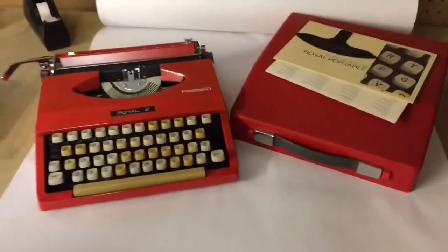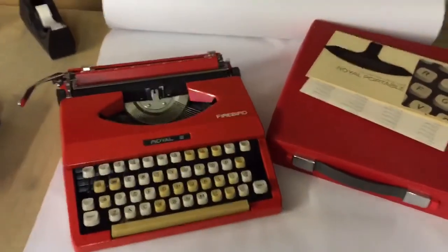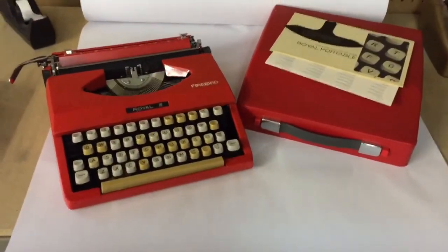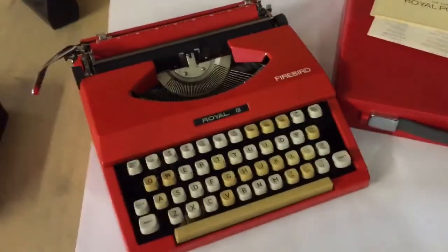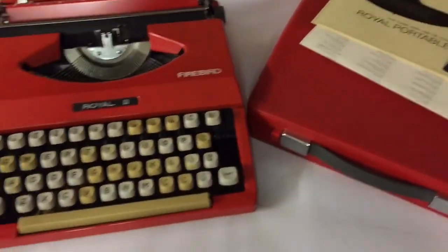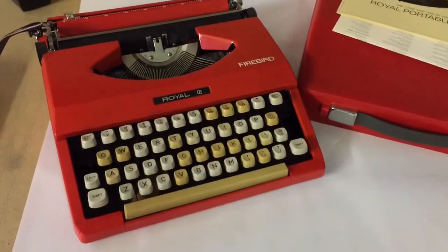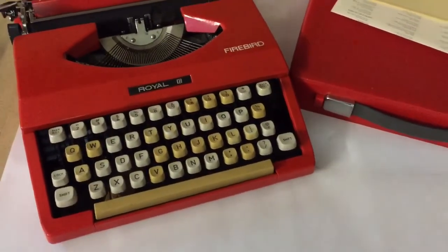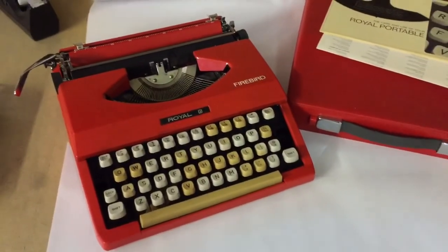I found this Royal Firebird typewriter from the 70s at a garage sale. The red color attracted me to it right away, and after checking it out, it worked just fine. Came with the manual. When I got it home, I did a little research, and apparently the Litton company had bought Royal by this time, and these typewriters were made for them in Japan.